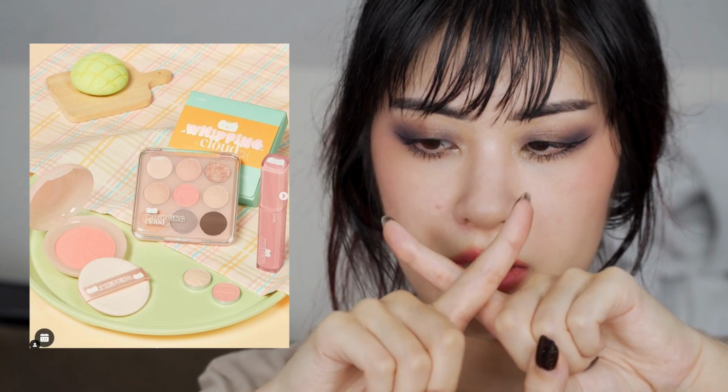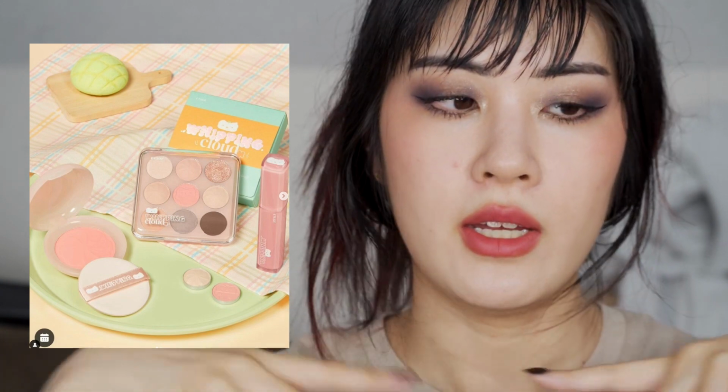The Etude House ones in particular are really giving me strong vibes in terms of shade resemblances to the M Cosmetics one. I'm not saying anyone's copying, I'm just saying, trends. Trend-wise, these muted tones of blush are so trendy, and this formula is so trendy, so these definitely caught my eye.